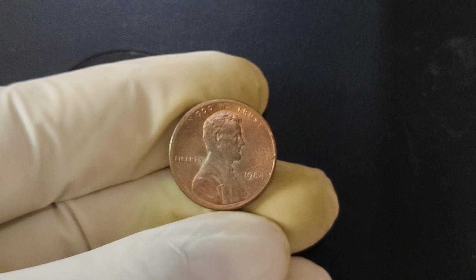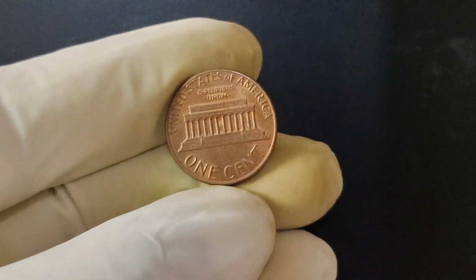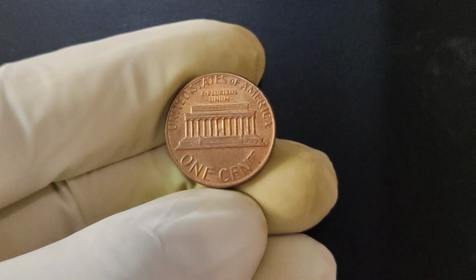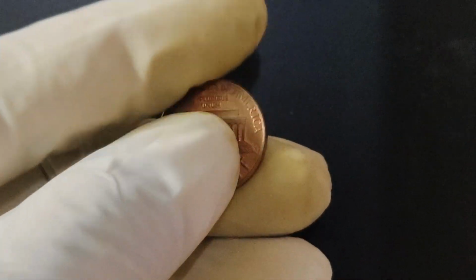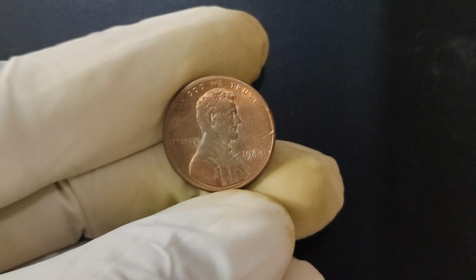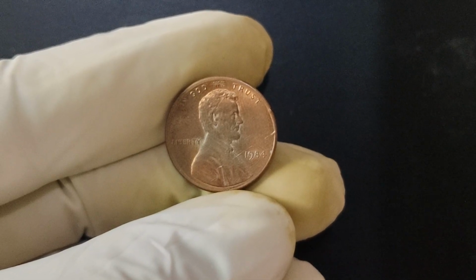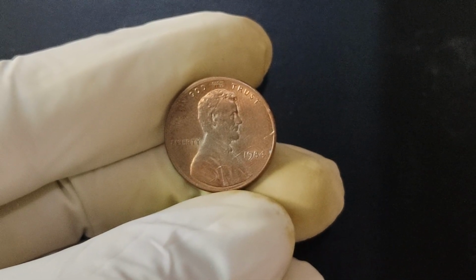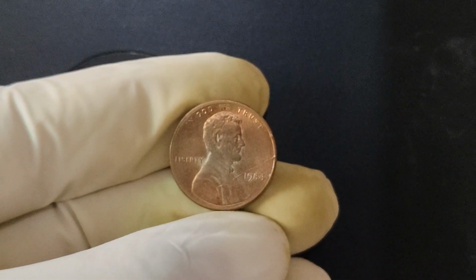The answer lies in its rarity. The U.S. Mint produces billions of coins annually, but only a small fraction of 1984 Lincoln pennies were minted without the D or S mint marks. This anomaly, combined with the high demand for unique coins among collectors, has driven the value of these pennies through the roof.